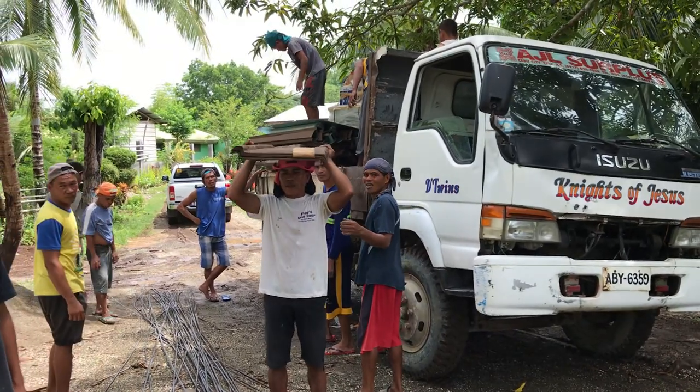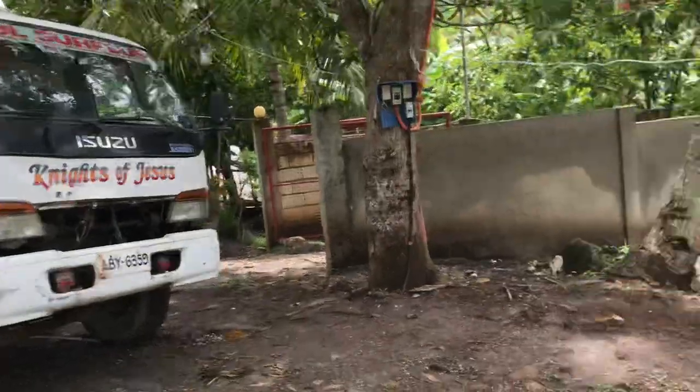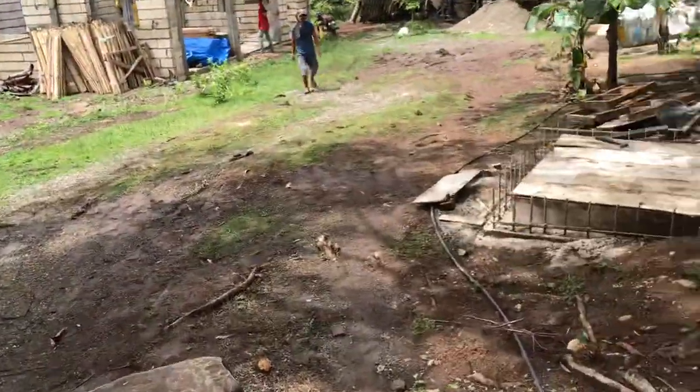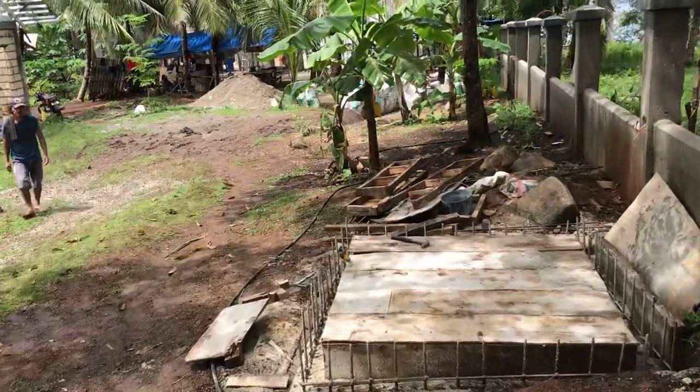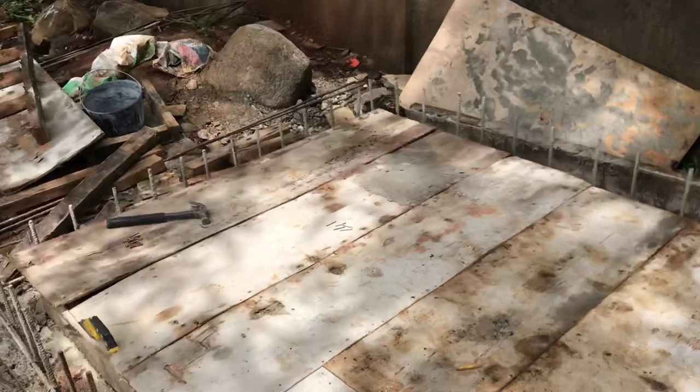We were able to negotiate all this before the virus hit. So we were fortunate enough to find a local installer to be able to install the roof.